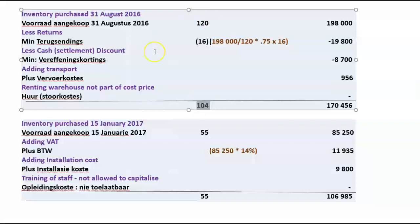Additional costs or income, or whatever you want to call it, that I have to take into account was the cash settlement discount we received. So that reduced the cost price of the goods purchased, and that was a fixed amount of 8,700 Rand. Transport costs was 956 Rand, and I have to use the VAT inclusive price because we are not a VAT vendor and we are not allowed to claim VAT. Therefore, the full 956 Rand must be capitalized because VAT in this instance is a non-claimable amount.